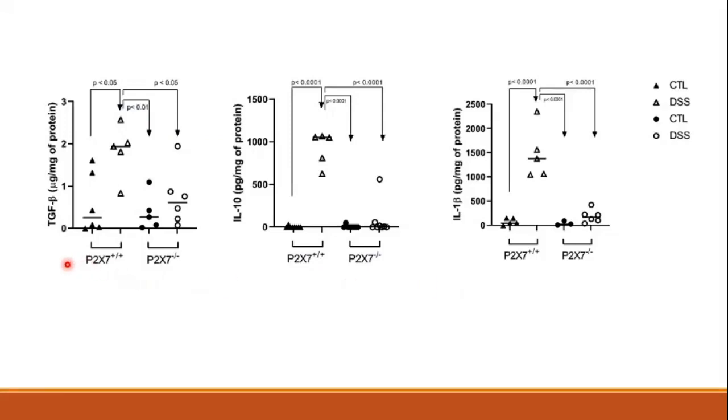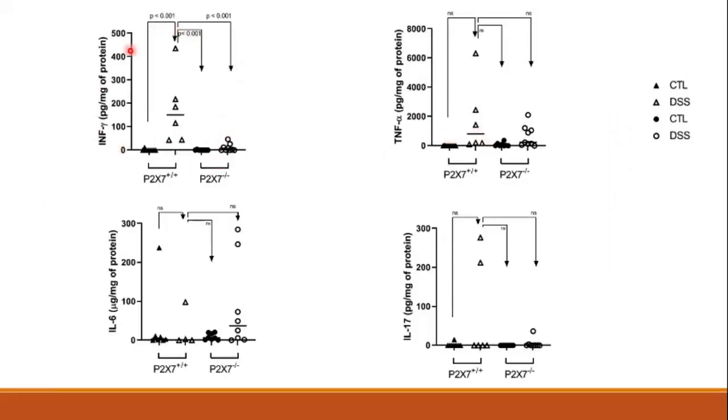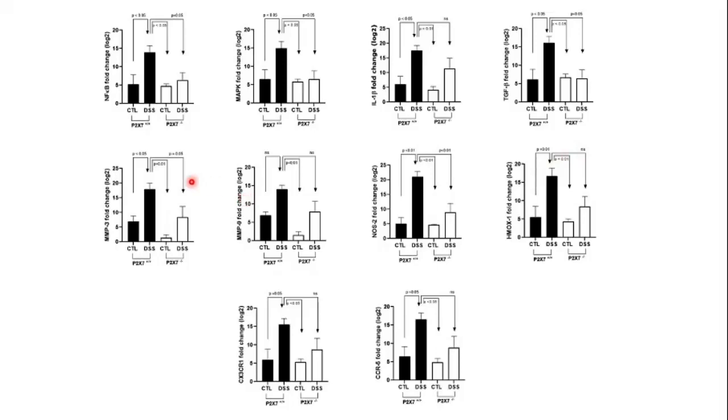Next, we assessed cytokines by ELISA. Notice that TGF-beta and IL-10, both anti-inflammatory cytokines, are elevated in the wild-type mice when compared to control and when compared to knockout mice subjected to DSS. When we look into pro-inflammatory cytokines such as IL-1 beta, also interferon alpha, we found similar results. TNF-alpha, IL-6, and IL-17 did not present statistically different results. We also assessed PCR gene expression for similar targets such as NF-kappa-B, MAP kinase, TGF-beta, and metalloproteinases, that is, proteinases responsible for the turnover of the extracellular matrix, and we found similar results.